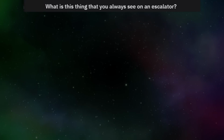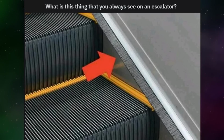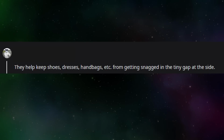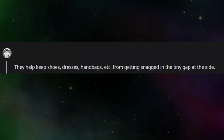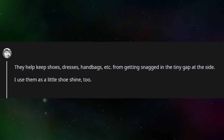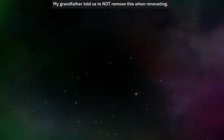What is this thing that you always see on an escalator? They help keep shoes, dresses, handbags, etc. from getting snagged in the tiny gap at the side. I use them as a little shoe shine too. My grandfather told us to not remove this when renovating.